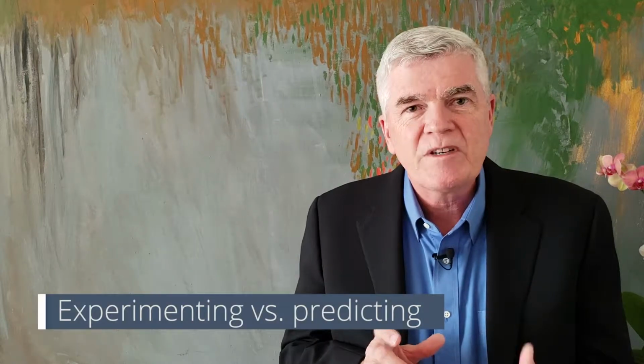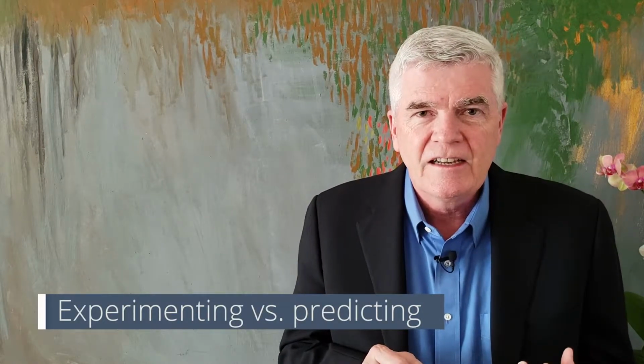A second point of difference is a focus on experimenting versus predicting. And as I've already mentioned, with so much change going on, it's almost impossible to predict what's going to happen. So the focus here is really on experimenting, hopefully with small pilots that give you the ability to try something, figure out if it works. If not, go back and redo it.